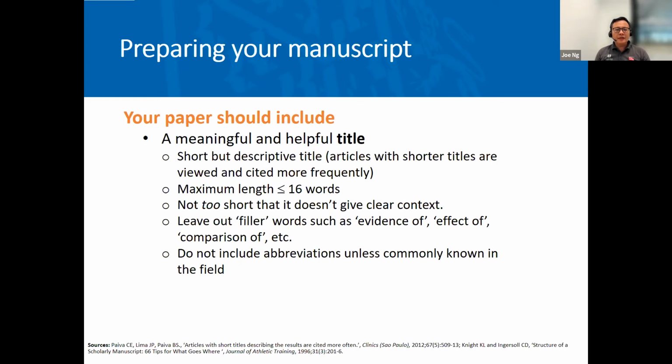Okay, typically if they are short, they are viewed and cited more frequently. I stated here maximum length, 16 words, but it may not necessarily be the case for certain journals. Nevertheless, try to make it short and descriptive, but don't make it too short, too clever, like 3 to 5 words only. That will be difficult for readers to really guess, if they only have so much time every time they do a search. So if they see that the title is so short and not very meaningful or helpful, then definitely they're not going to read your paper. Okay, so I mentioned leaving out the filler words: evidence of, effect of, comparison of. If possible, those can be left out. But if you feel there is a need to include them, then of course you can do that too.